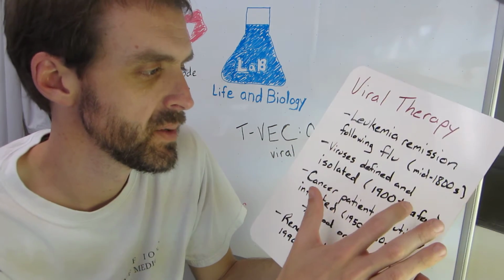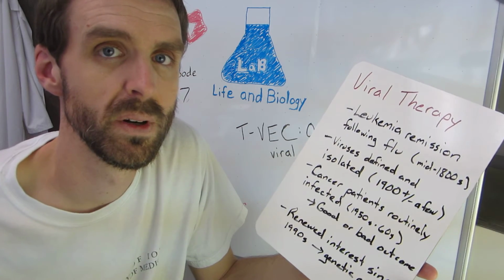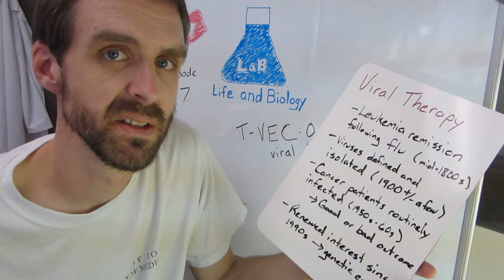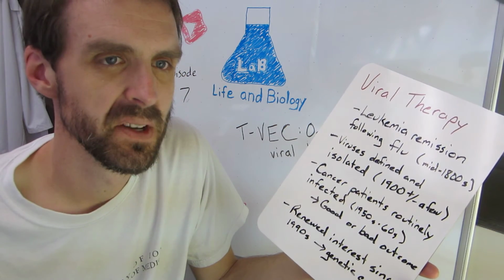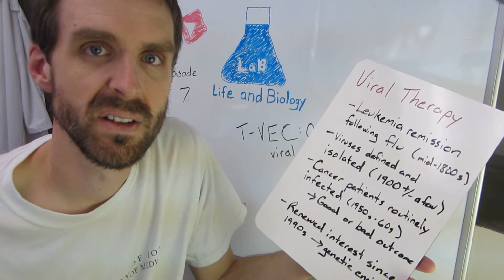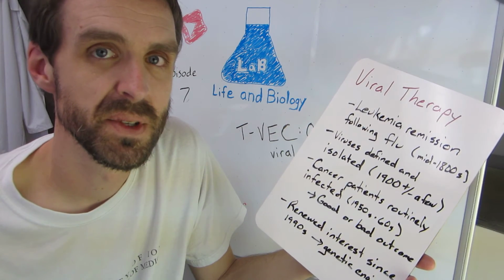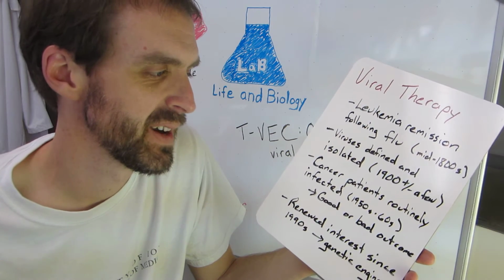So between these two things, they got to the point where cancer patients were routinely infected with viruses in the 1950s and 1960s, and the outcomes from these trials were either good or bad. Sometimes the person went into remission. Other times the person died from the virus therapy.